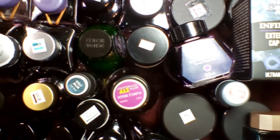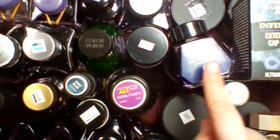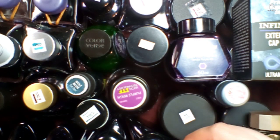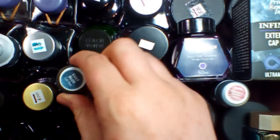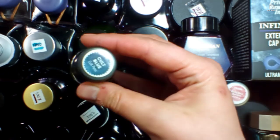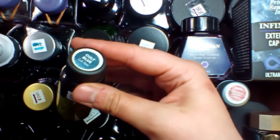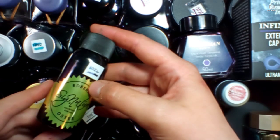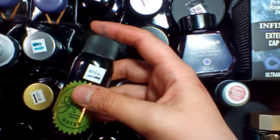Now for inks, I have more duplicate brands. I have 2 Waterman. Does that count? I only have 2. One's purple, one's blue, so I would pick the purple. We're going to pick... I have 3 Robert Oster inks. We're going to pick Blue Black here. This is called Colt Blue. It's an exclusive to Colt pens, and it's a really nice denim bluey black type of color.